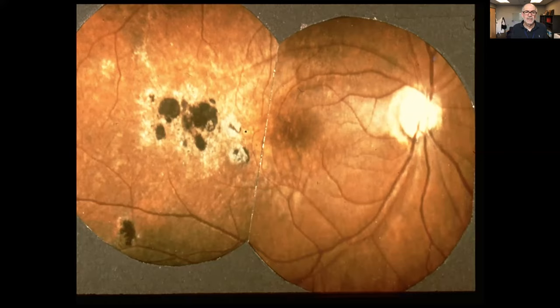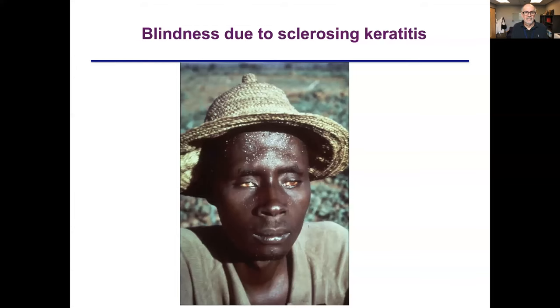But overwhelmingly, the eye disease that is most prominent is anterior chamber disease. But the blindness is really due to sclerosing keratitis. So shown here is a person with that. I want to say that largely, this is no longer a big problem, given the Mass Drug Administration campaigns for onchocerciasis. But up until 5 or 10 years ago, this was the second leading cause of infectious blindness worldwide, behind trachoma.